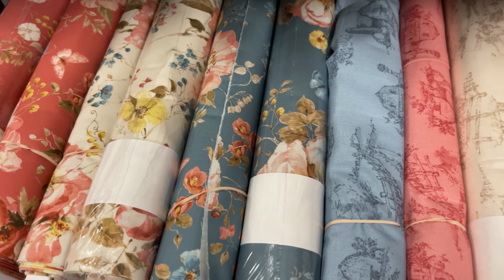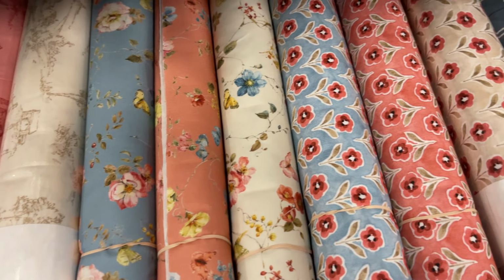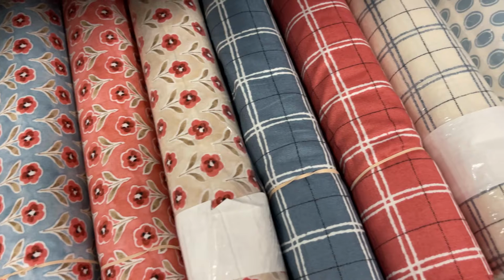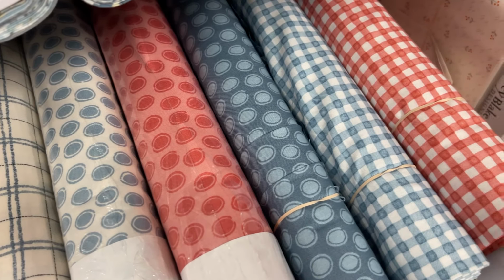Lots of good colors and patterns. We got watercolor florals, we have some butterflies, countryside sceneries, and geometrics coming in a variety of colors such as red, coral, sand, and storm. So keep an eye out for Countryside by Riley Blake.